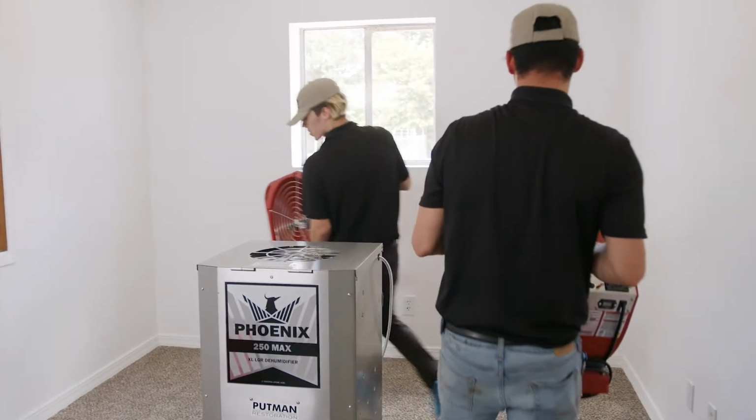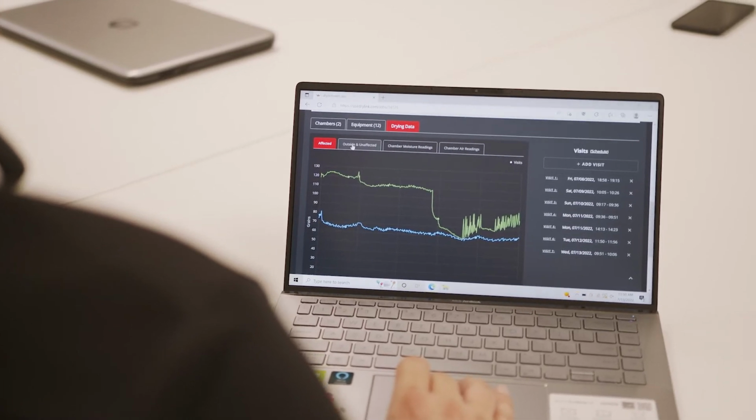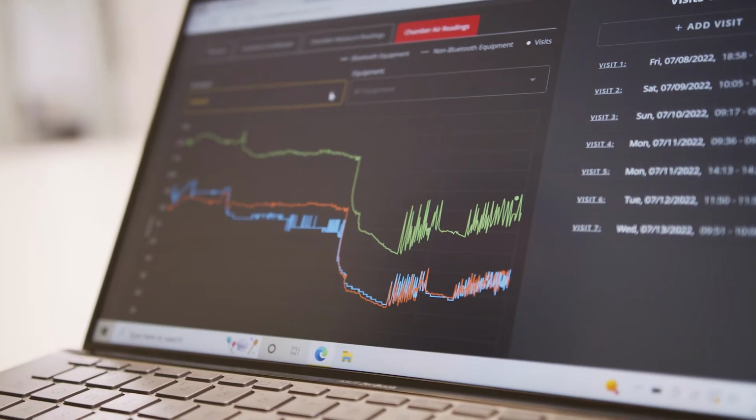Labor is always a challenge, and having enough guys to fill the jobs, but also, you know, getting equipment and just managing the inventory and having everything that we need to properly do a job. The DryLINK system has changed the way that we do business.